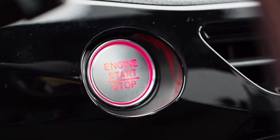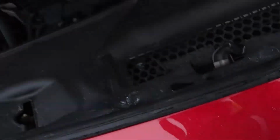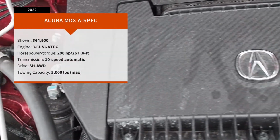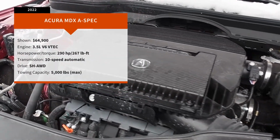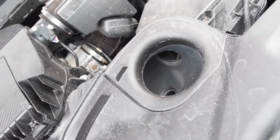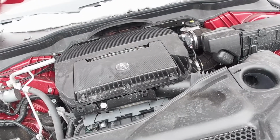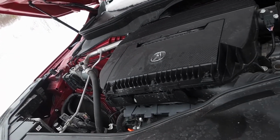I want to start with the powertrain. The MDX is not turbocharged and not a hybrid, and that means that it's neither the most responsive nor fuel-efficient machine that you'll find like it for the money. That said, there is something I think driving enthusiasts will appreciate in the way its 3.5-liter VTEC V6 engine delivers its 290 horsepower.